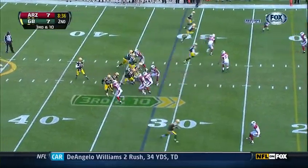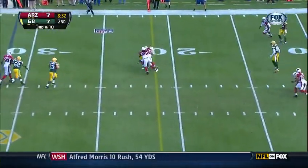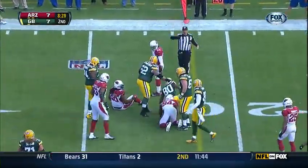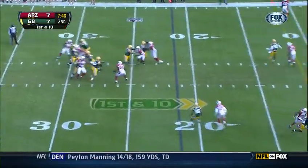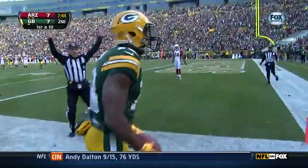It's 3rd down and 10, blitz. Packers pick it up. Pass almost dropped. Driver hung on. It depends on the spot. It's only the 5th completion for Aaron Rodgers in the half. Here's one for Cobb. What a throw! Touchdown!